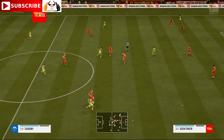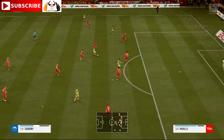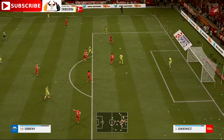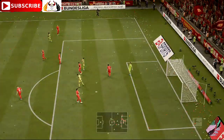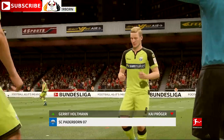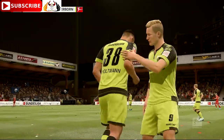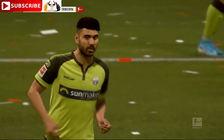Abdelhamid Sabiri. He continues his run. Wonderful chance! Not really close to worrying the scoreboard operator. No, it's worth a try though, but when he looks at the position he is in, he'll be disappointed he didn't hit the target. Well, they have elected to go to the bench at this stage of the game.